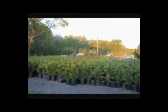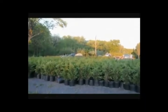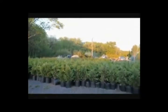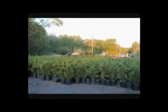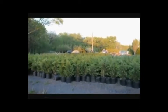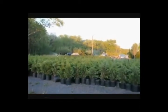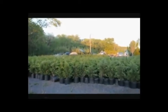We also can install them. These are a fast-growing screening tree. You can give us a call at 215-651-8329 for a quote on delivery and installation, or just delivery. They're fast-growing. They grow upwards to 3 feet a year. You will probably want to stake them.